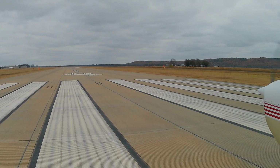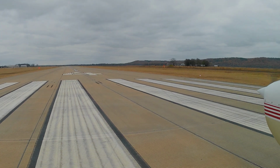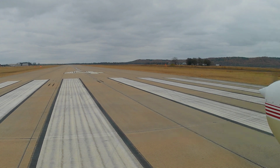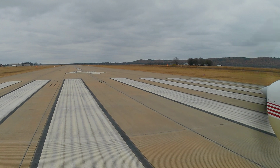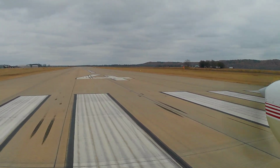Verify we got runway 4, 2,000 RPM. Oil pressure looks good, oil temperature looks good. Only thing we have to do now is release the brakes, and then we'll finish the rest of the throttle. And sliding feet down, heels to the floor, don't want to be touching brakes at all.